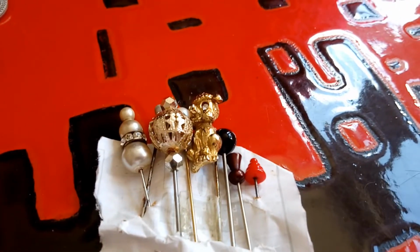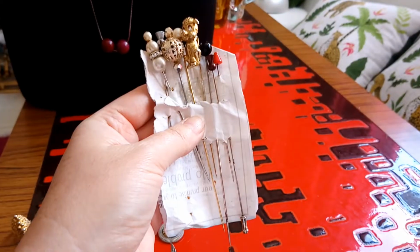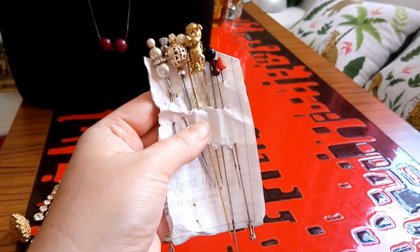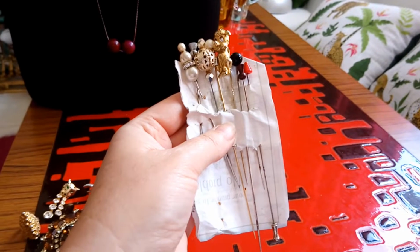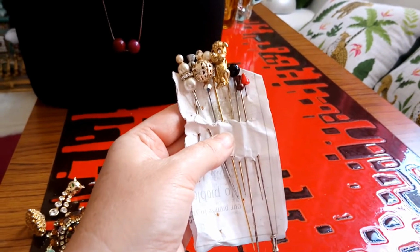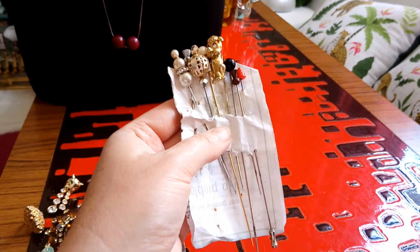Can you guess which one it is? I'm slightly interested, hovering around the outskirts of hatpin collecting. I get it. I completely get it. I totally understand why people would want to collect hatpins. I'm probably minutes away from a total obsession.